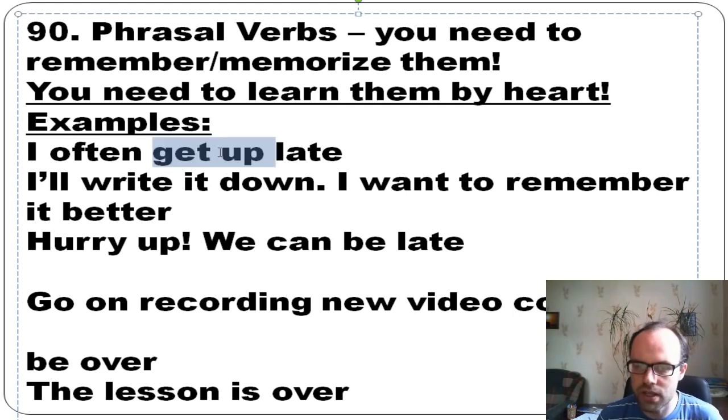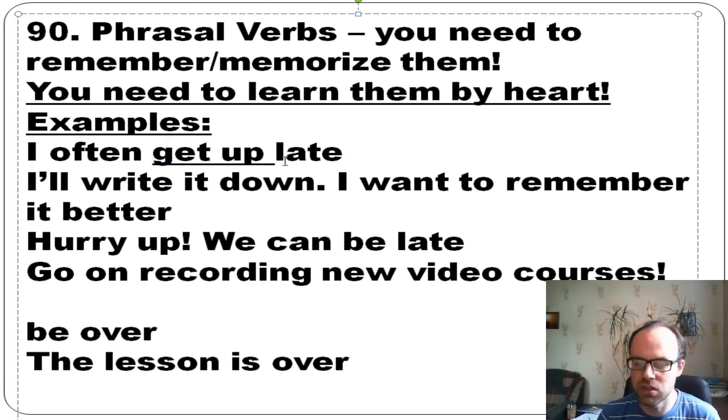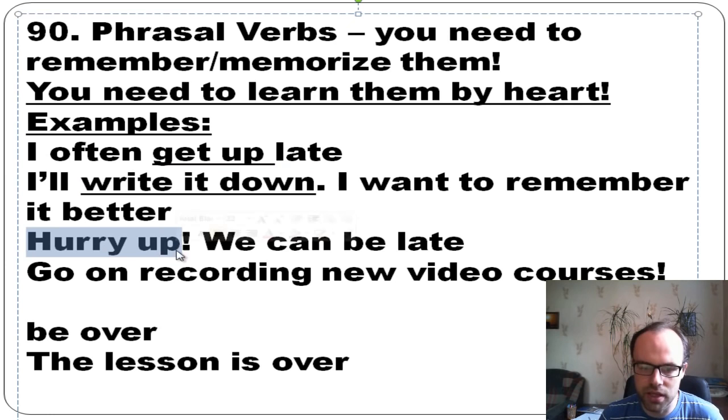Okay, I often get up late. If you want to understand phrasal verbs, you need to understand their meanings, okay? Get up late. I'll write it down. I want to remember it. You need to learn them and practice. Hurry up. We can be late.